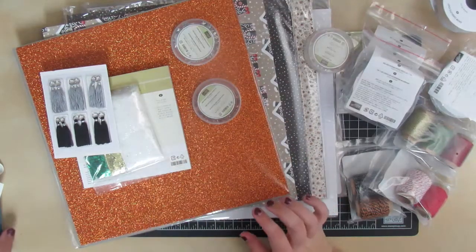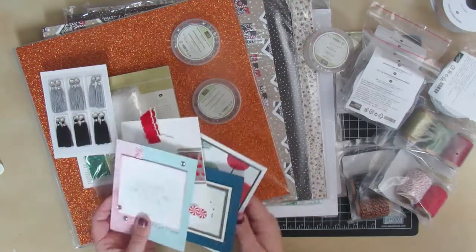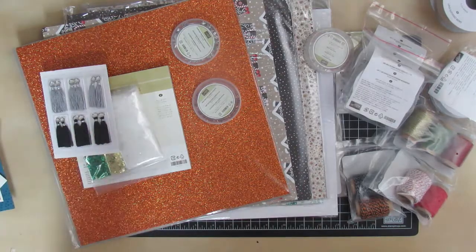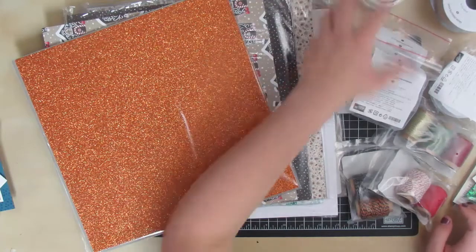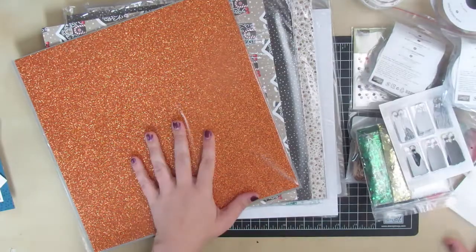I will also at the end be sharing some fun cards that go along with some of the papers and the stamp sets. I actually have a whole other pile here, but I'm going to get through this stuff first. So let's get started. There's all kinds of things. I have ribbons and buttons and accessories, but I'm going to start with paper.